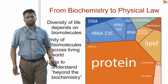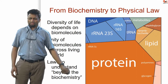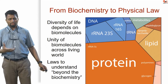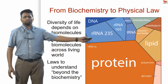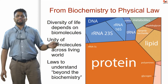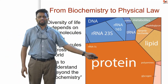So, along with that, we have the problem that if you are a molecular biologist, you are familiar with this kind of a map. Now, what this map depicts is the diversity of molecules or biochemical components inside a cell. It tells you that the unity of biomolecules exists, and that proteins form the largest diverse group in terms of biomolecular life. But what it does not tell you is how these relate to each other, and it does not tell us what the physical laws are that may be limiting what we see in terms of the diversity of biomolecular life and biochemistry.